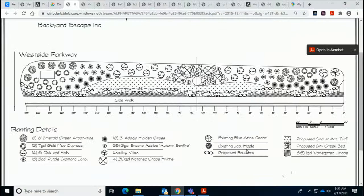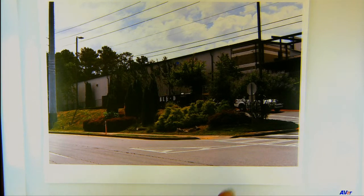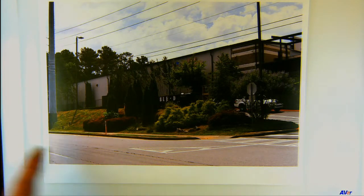Oh, you have the landscaping up there. I don't know if you can see this or not. Let Brett turn on the overhead for us. This is the existing landscaping facing the West Side Parkway. And this strip that you see to that post and continuing to the left is the strip that is going to be facing the West Side Parkway.